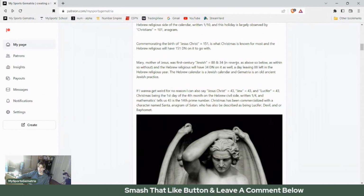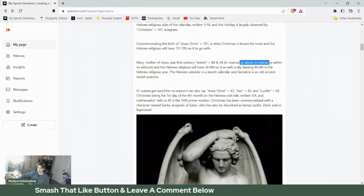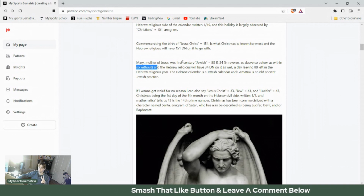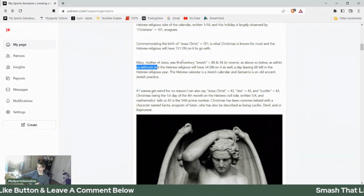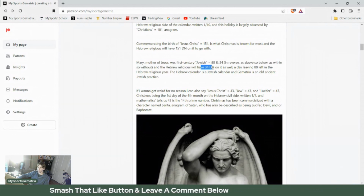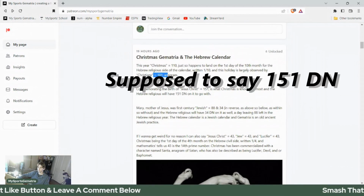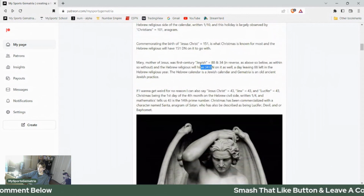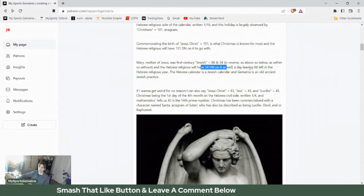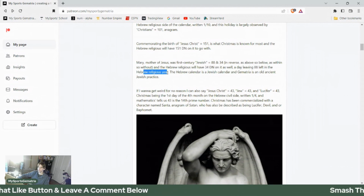And the reason why I like the reverse ciphers is because of this phrase, as above, so below, as within, so without. That's why I use the 4 base ciphers, and only the 4 base ciphers. You have the 2 English, and then the reduction, and then you have the reversal of those 2. As above, so below, as within, so without. Now, on the Hebrew religious side of the calendar, there's going to be 34 date numerology. There's also 101 date numerology. I already talked about that. There's also 34. Jewish sums to 88 and 34. 34 date numerology. And it'll be a day leaving 88 left in the Hebrew religious year.